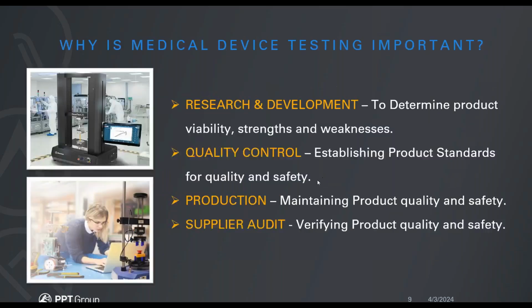So without further ado, we'll look at, in general, why medical device testing is important. These are usually in 4 areas: for research and development to determine product viability, the strengths and weaknesses of products before they get to the production stage, and also for quality control, for establishing certain ideal product standards for quality and safety before the products reach the consumer or the patient. And then in production, it's essentially to maintain whatever preset ideals in that quality control part, to make sure all products leaving the factory floor are compliant with your own internal or industry set standard. And then sometimes also for supplier audit.